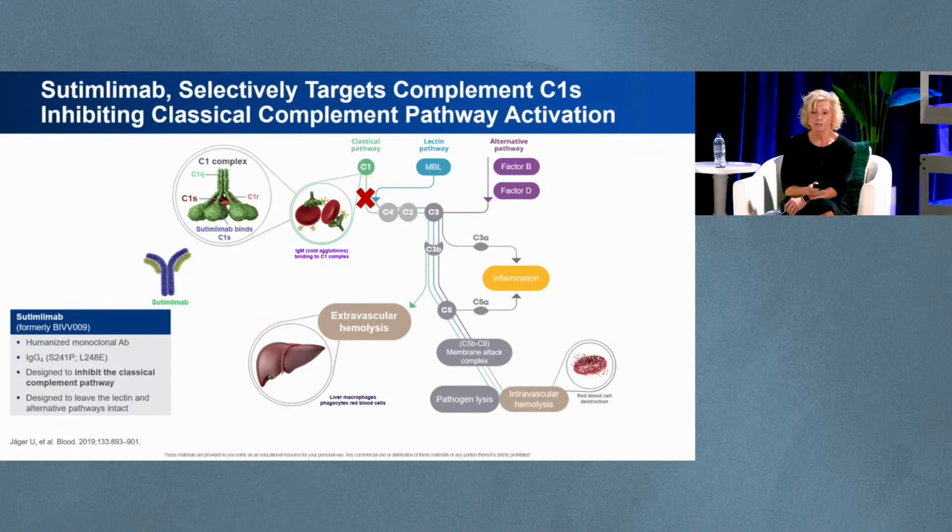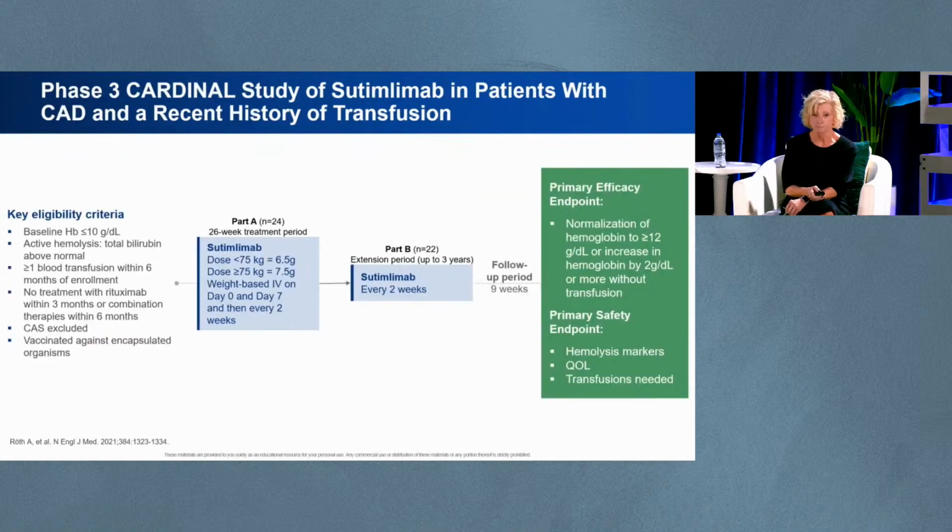It selectively targets C1s, and C1s is vital in forming the C1 complex, which is C1q, C1r, and C1s, which then goes on to activate the classical pathway. If you block C1s, you get no classical pathway activation. I think things to remember about this molecule is that it leaves the lectin and the alternative pathway intact.